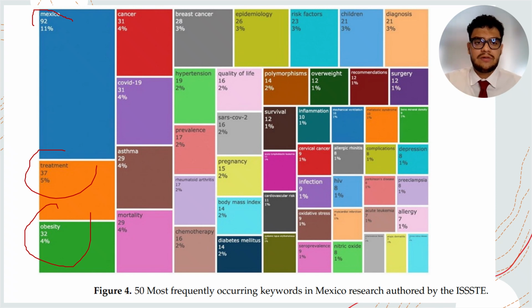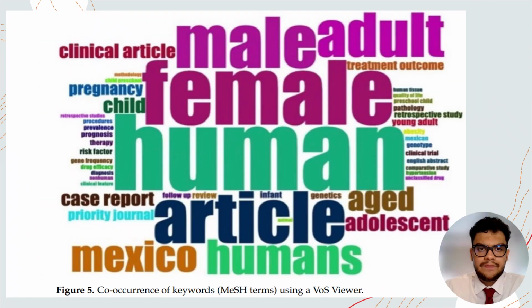It is even coordinated between the main research and the most studied specialties, such as internal medicine, which addresses the previously mentioned pathologies. This can provide valuable insights into the priorities and research focus in the field of health in Mexico.